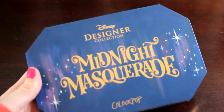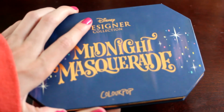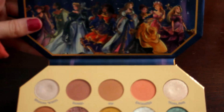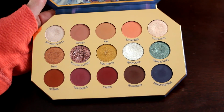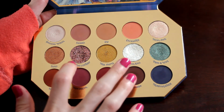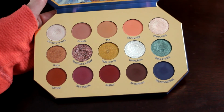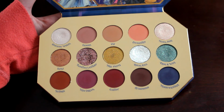Alright, top 3. I'm going to go through these kind of fast. Like I said, I've talked about all these in the previous video. So this is the Colourpop Midnight Masquerade palette. Love the packaging of it. And here are what these shades look like. I really love the color story of this. Like I probably mentioned in my last video, I don't really like the pressed glitters, but not much I can do about that. Overall, just really love the theme of this. The color story is really cute. And yeah, I'm a huge Disney fan, so these ones rank higher.